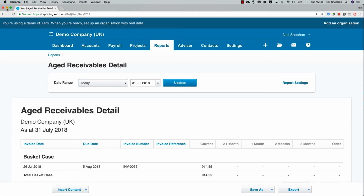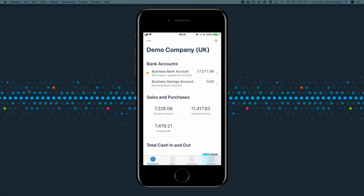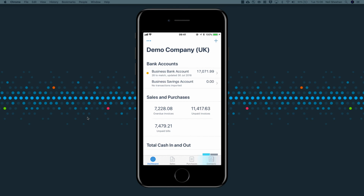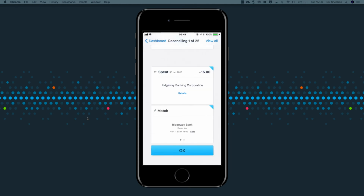We've also then got a Xero application. So you'll see on the screen I've now got the Xero app. So it's got Touch ID if you're on iOS. You'll see I'm in the demo company. Exactly the same. So I've got a dashboard so I can see exactly where the money is within my bank accounts. So if I click into one of the banks, the top bank, I can do the reconciliation screen in here as well. So you'll see that Ridgeway Bank has come through and it's remembered what I've done.